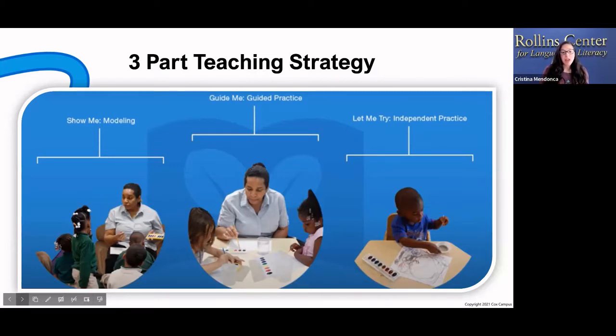The second part is that the children get a chance to practice whatever skill you are showing them, and they're able to do that with your support. It gives them a safe space to try out the new skill, and it gives you a chance to assess whether you need to support them with a little bit more modeling. And then lastly, let me try.